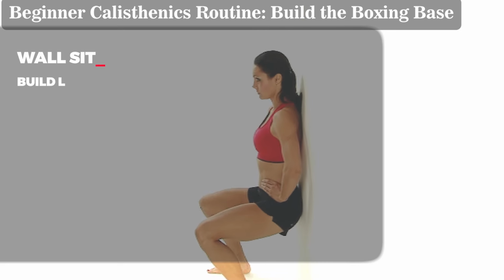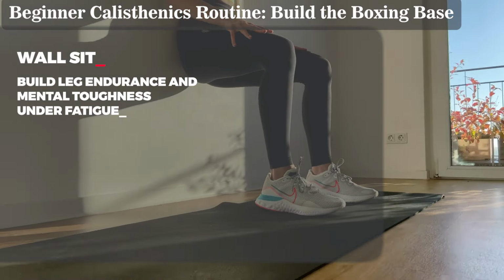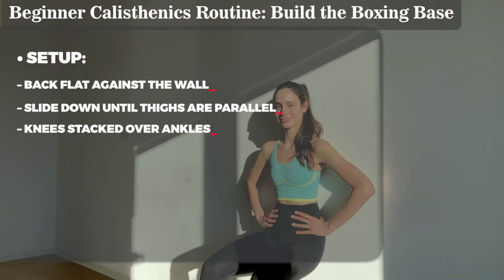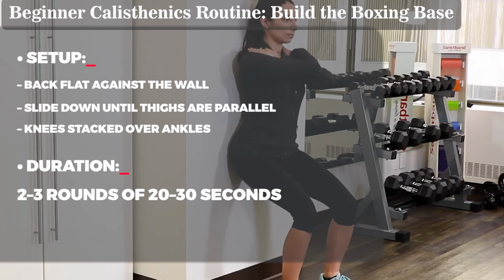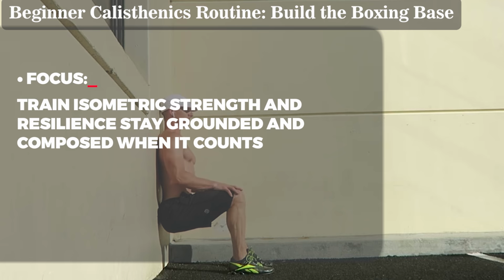Finally, finish with wall sits to develop isometric leg strength and mental endurance. Slide down a wall until your thighs are parallel to the floor, knees over ankles. Hold for 20 to 30 seconds and repeat for 2 to 3 rounds. Stay focused and breathe steadily. This builds lower body tension and toughness when fatigue sets in.